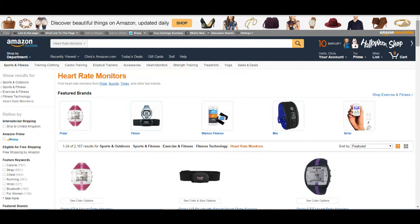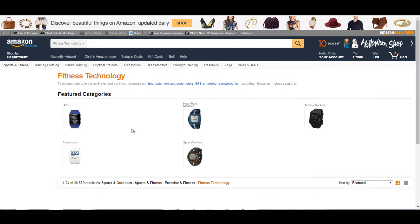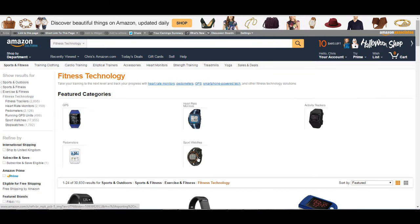Write this down. You want to start narrow and then widen your way up. And what I mean is, as you start growing your site that we're going to talk about, you start off narrow, like heart rate monitors, and then as I start getting sales of heart rate monitors, I might decide to add sport watches on there, or activity trackers. Okay?